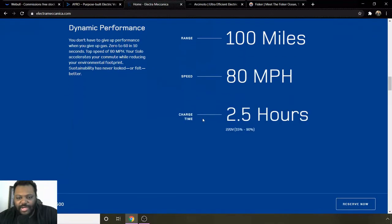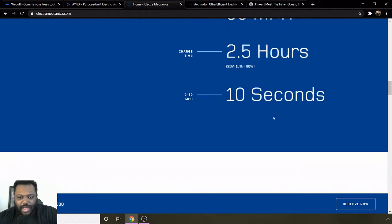But these are the main metrics that I think we should all consider. It has a 100-mile range, so just think of your day-to-day drive. If you're driving someplace and you don't have to go on the interstate, you're trying to go get something real quick from the store, a 100-mile range is plenty. It gets to 80 miles per hour, so it's not a slow vehicle by any means. Its charge time is only 2.5 hours. And then 10 seconds 0 to 60.